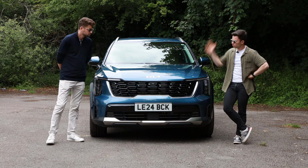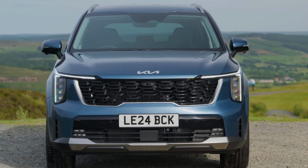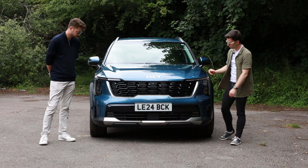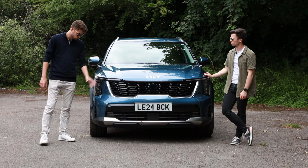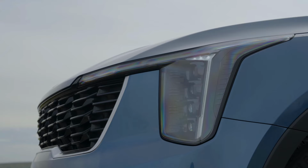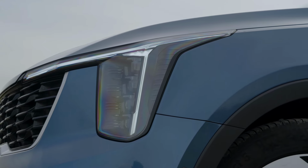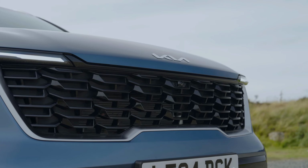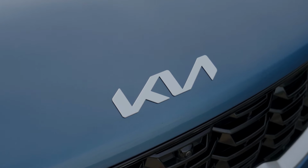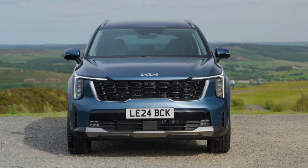Well, Rob, what's changed at the front? Mainly the lights, which are now reminiscent of those on the enormous EV9 electric car that Kia also make. The daytime running lights follow around the front of the car into the new grille, which is still a tiger nose. It's still Kia's sort of styling thing. Yeah. It's their standout. You know it's a Kia coming down the road when you see one of these.